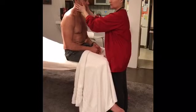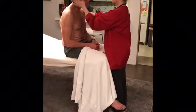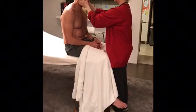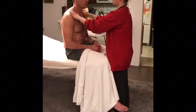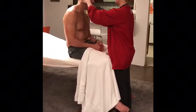also check for range of motion of the neck. So I'm gonna have you go ahead and tilt your head this way, back this way, turn your head this way, and then again to the other side. Patient has limited range of motion, moving his ears to his shoulders. His neck, you can see the tightness.